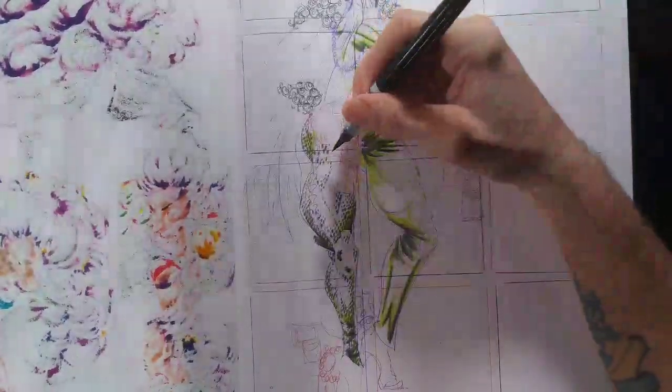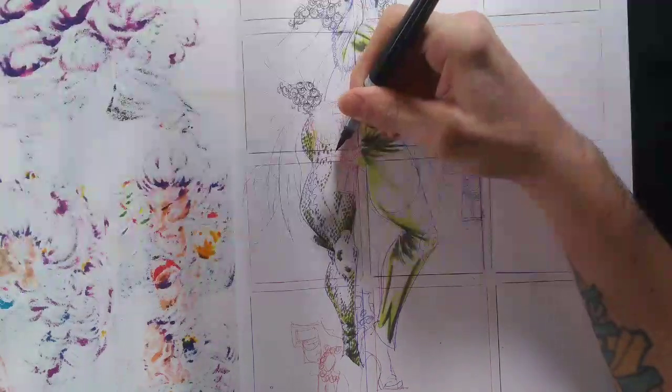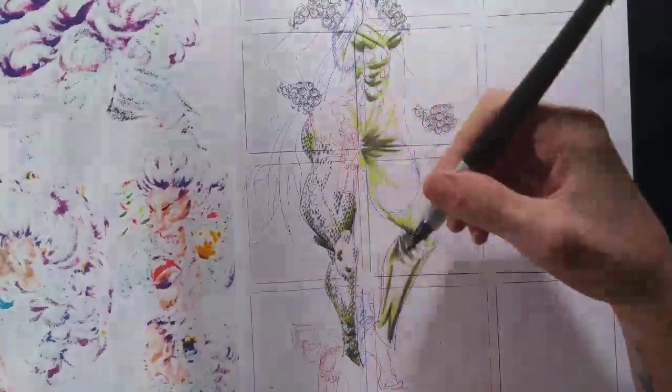This is super dope. Who knew that just drawing dots can be something therapeutic, but also so dope. Just create this bomb texture.